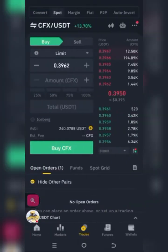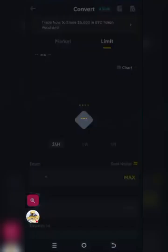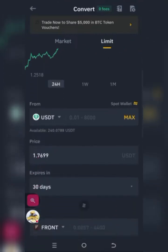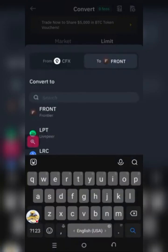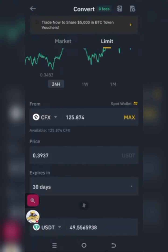Let's go to convert. We are doing this in convert, guys. Let's go ahead and do this. Are you with me here? Are you watching what I am doing, guys? Look at it. Let's go ahead and pick that one. We are talking about CFX, and then we will convert that. Convert limit, don't forget, to USDT.